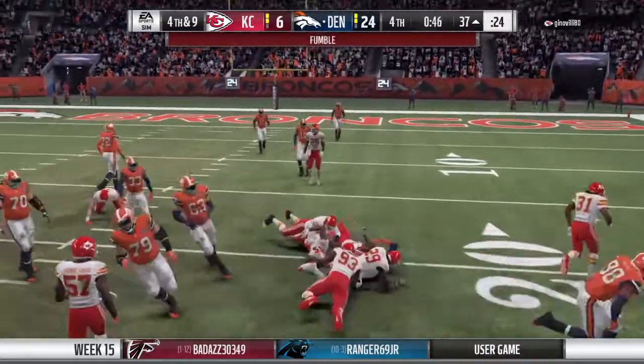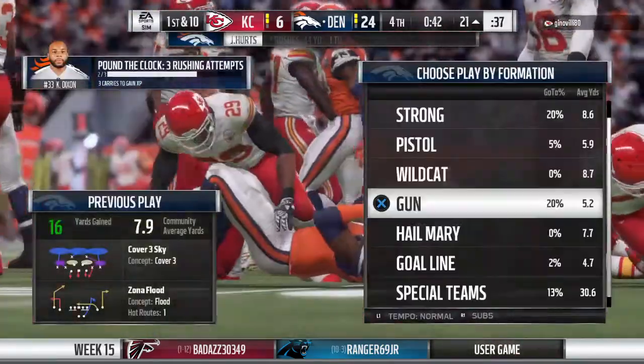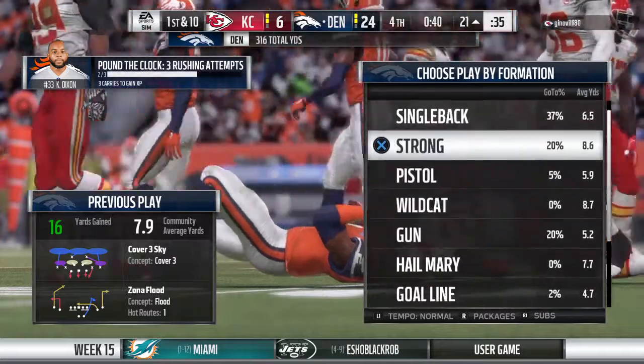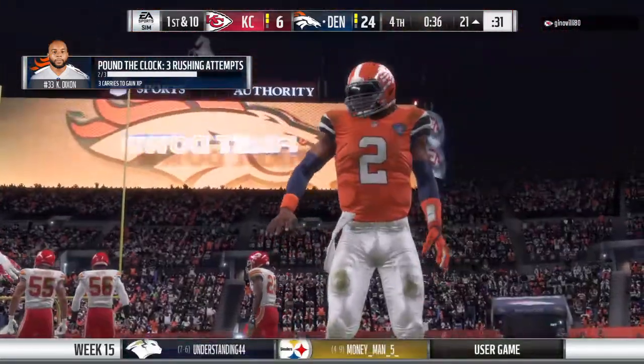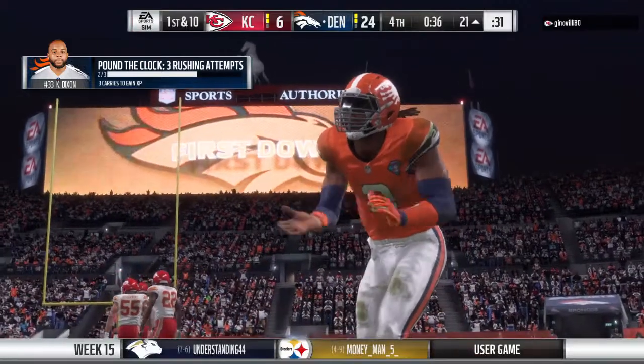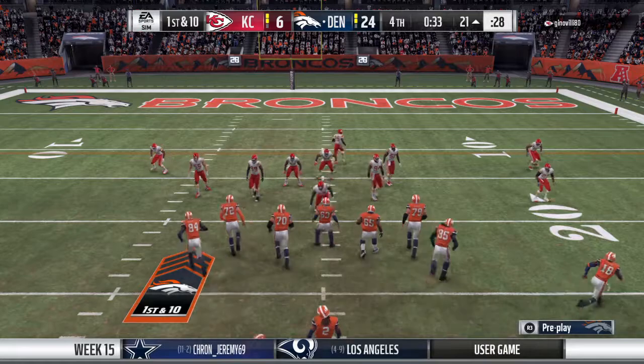And he lost the football. But fortunately, he's able to recover his own fumble, or that could have been trouble. A nice job there on the escape and scramble. A first down, a 16-yard gain. And a really long drive here, and it goes on and on.